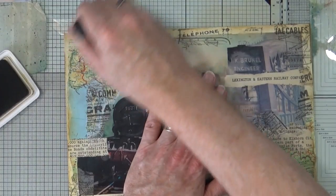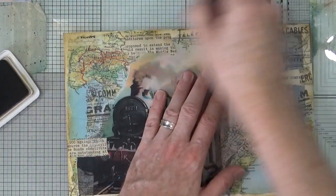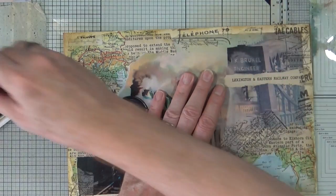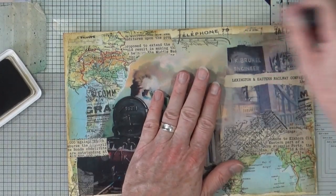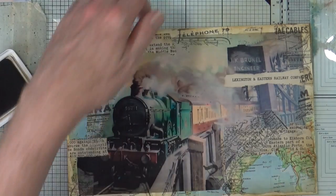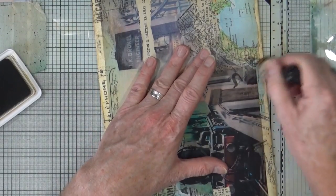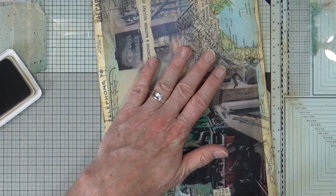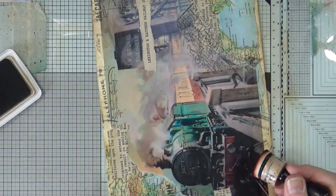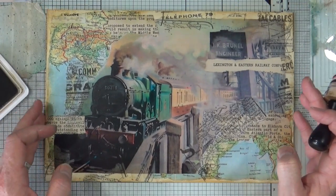Just bring a little bit of that darkness in. You can always go back later and add some even darker browns, which I will do, but I'll just add in a little bit of colour around the edges just to start up that grungy aging process for the page.